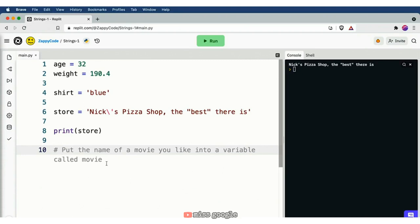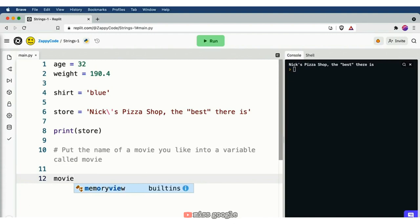Okay, hopefully that went well for you. So we're going to have a variable called movie, and I really like the movie The Sandlot, so I'll say Sandlot with the single quotes around it. Again, you could have double, up to you.